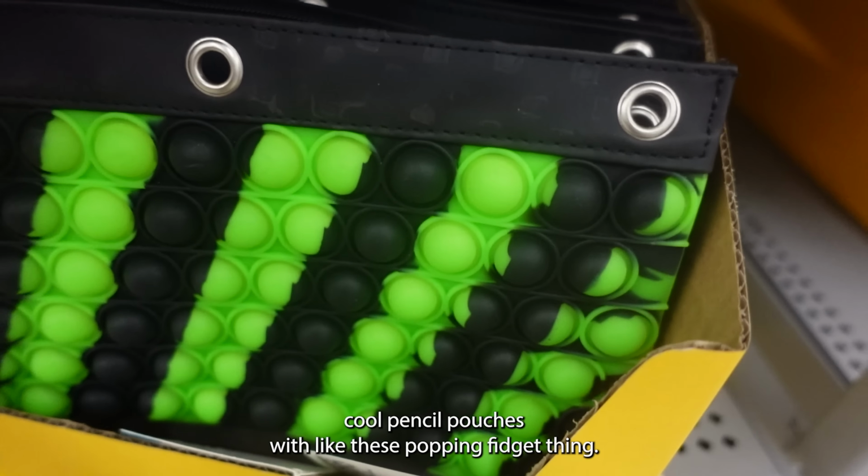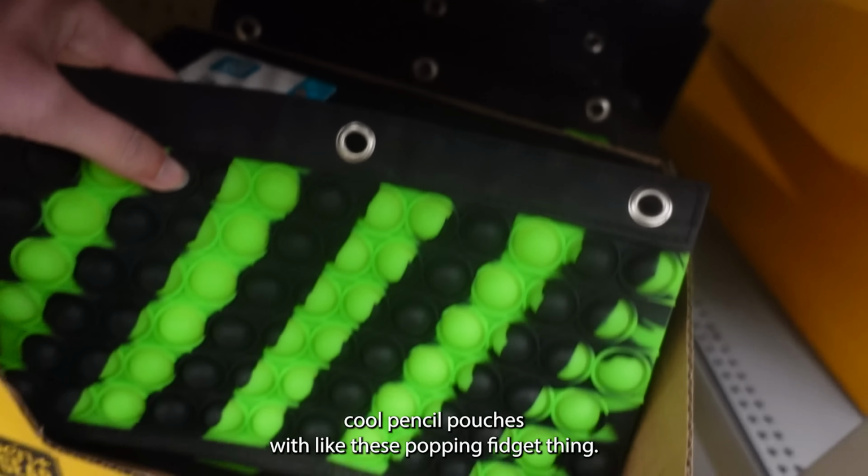They have some pretty cool pencil pouches with these popping fidget thingies. Kind of reminds me of a Minecraft creeper, not gonna lie. But I would love this. I wish it was pink though, but it's cute. Those seem to be a new thing. I haven't seen them many places.